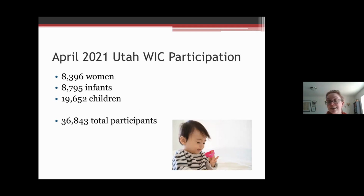However, in recent years, our caseload and the number of participants that we have has been decreasing. And so we are looking for ways and referrals to improve our caseload and the number of people and participants that we reach.